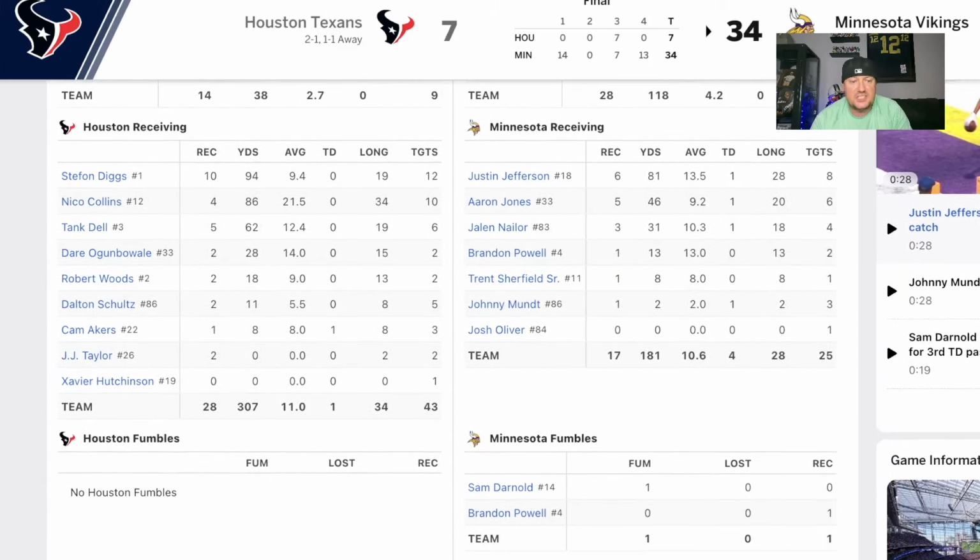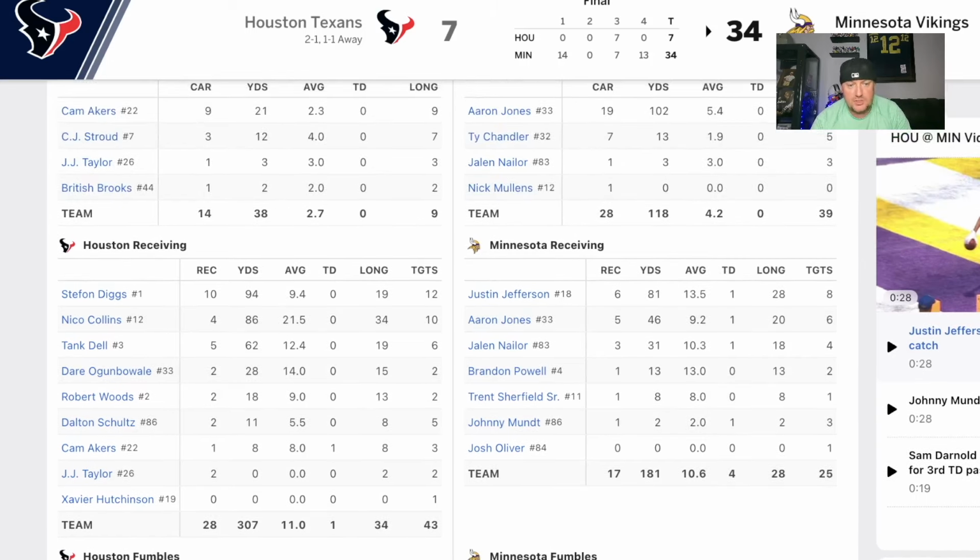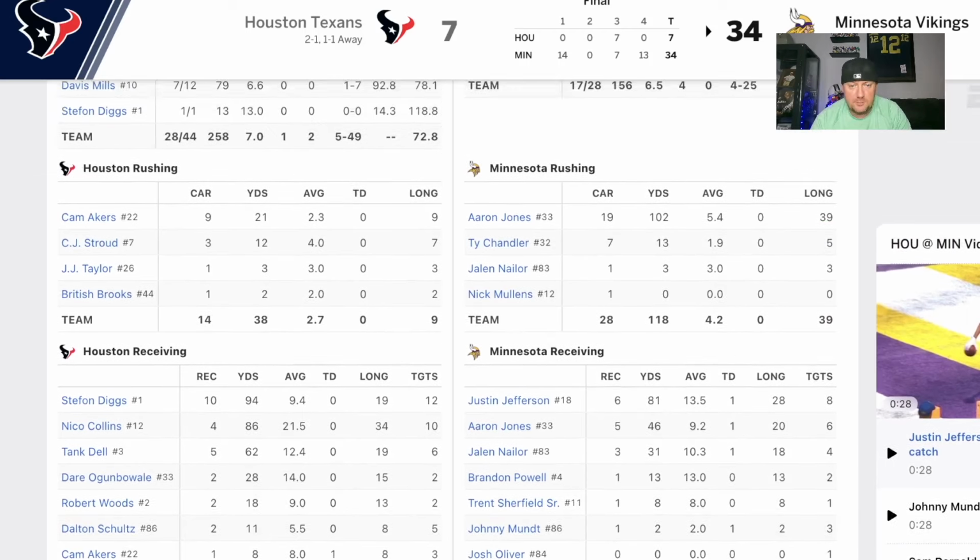Stefon Diggs, 10 catches, 94 yards. Tank Dell, 5 catches, 62 yards. Nico Collins, 4 for 86, so they're splitting it up among these wide receivers. It's a trio here. 6 targets for Dell, 10 for Collins, and 12 for Diggs. The volume spreading around between those 3, and it's going to be a carousel from game to game.